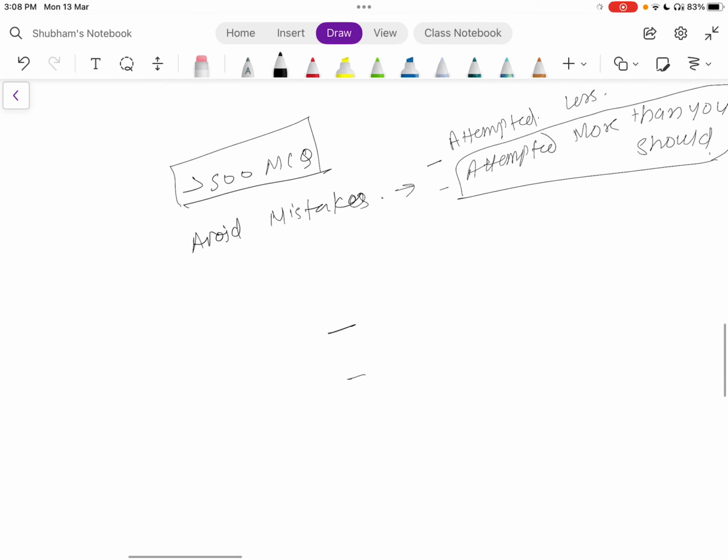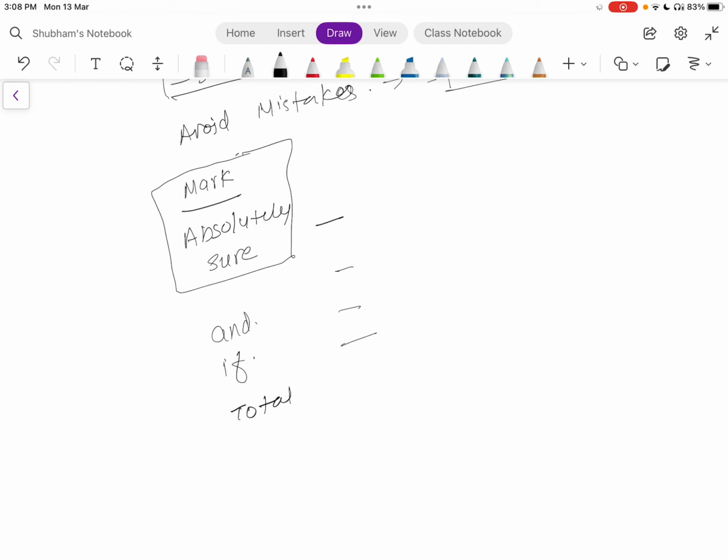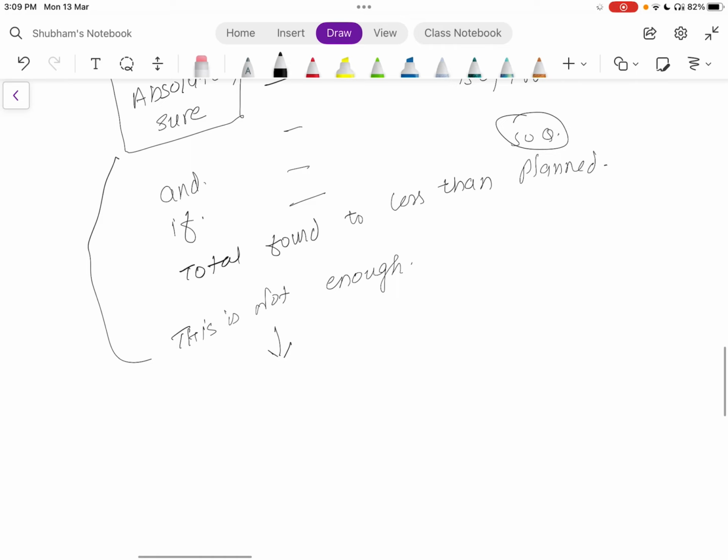You have 4 options, right? Only mark those where you are absolutely sure. And if the total is found to be less than planned, like you are planning to attempt 150 questions and you are only sure about 50 questions, but you at least want to score 100 or 150, then only, when you know this is not enough, can you take the risk of attempting where you are more than 50% sure.